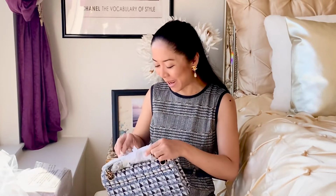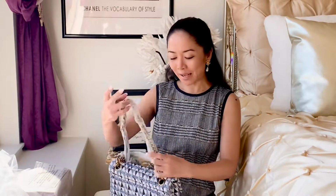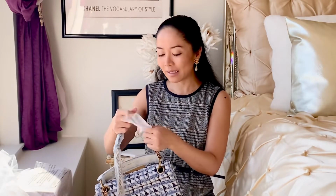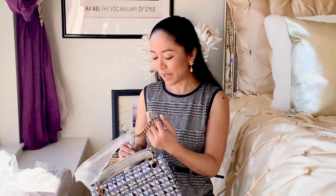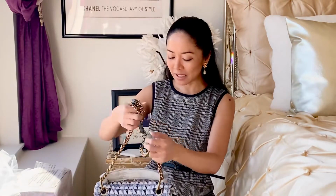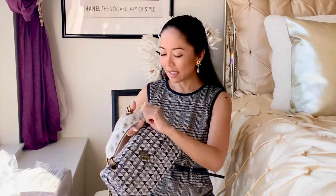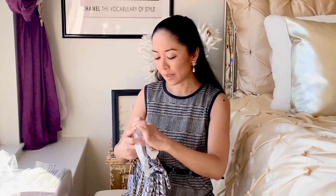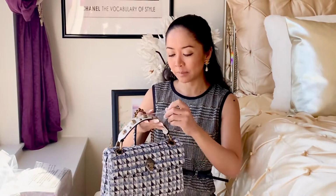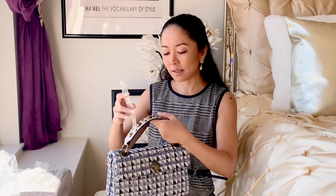You don't have to spend a lot of money, thousands of dollars for a tweed bag because it's a very delicate material. It could easily snag, and yes, I would cry if I spend that huge money and then see my bag snag. So this would be a great alternative to that. And I got this on sale, so even if the price is not on sale, it's still acceptable because they don't ask too much for their bags.